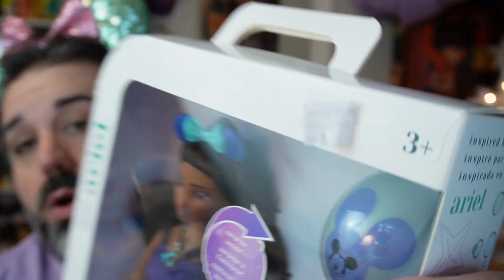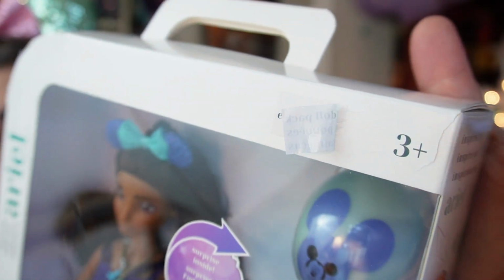That means that they made a change partway through production for these, and I got one of the earlier ones, I guess, because the sticker's here. I want to see what's under the sticker. Oh, nothing. Okay, so these probably just said 3 and up, but they didn't have the thing where it said doll pack. So they probably just didn't have it and then later decided to include it.